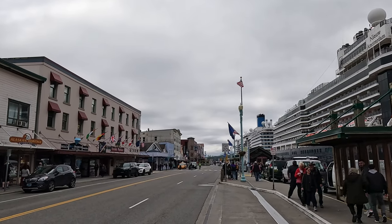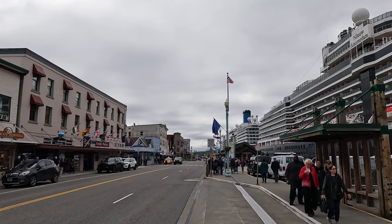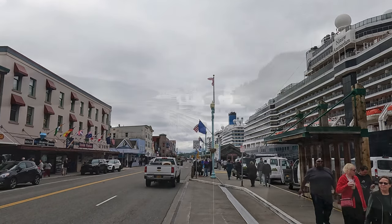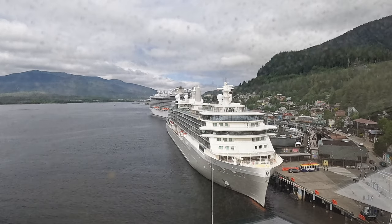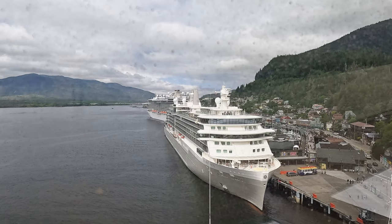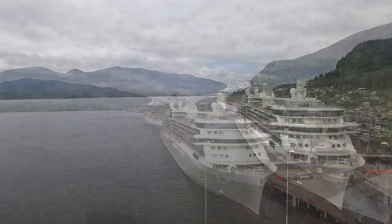Quite lucky with the weather. It was quite gloomy and overcast, but we managed to avoid any rain. It was only about 12 or 13 degrees Celsius, but with the right layers and clothing, it was very comfortable walking around the town. We were both feeling the effects of the virus that we were trying to get over, so we made a beeline back to the ship.